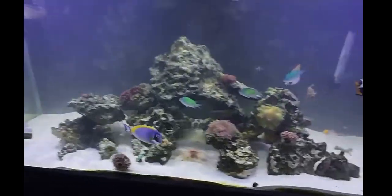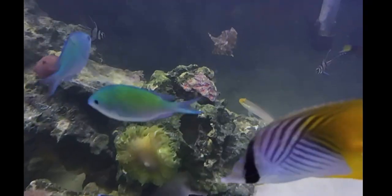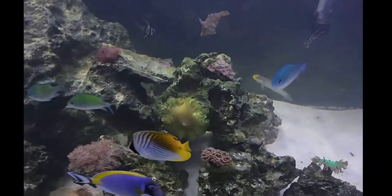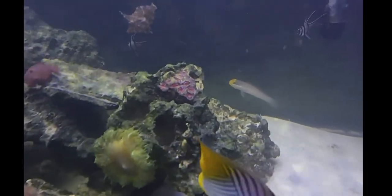And as you can see, our acans just do not look happy today whatsoever. They were looking pretty bad. Honestly, I think they're goners. I think acans actually feed a lot off of magnesium, and for it to be low, it's not a good sign for them. So I think that's why they're down bad right now.